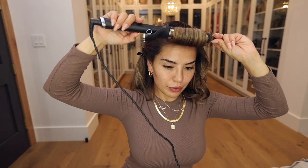Okay, I'm gonna go ahead and release these pieces just so that we can get this whole side to go together. You can see it definitely has a lot of volume, a lot of body. And then for the front, I'm just gonna do one big curl.